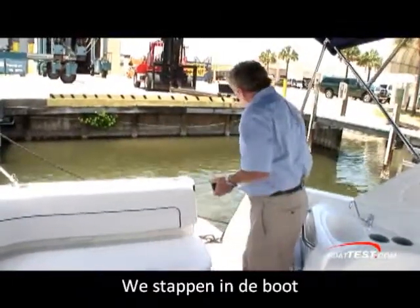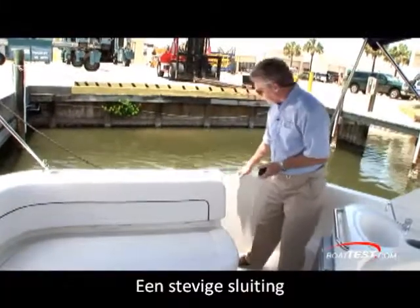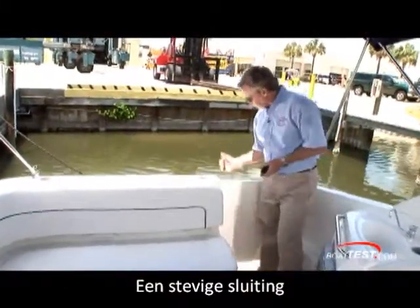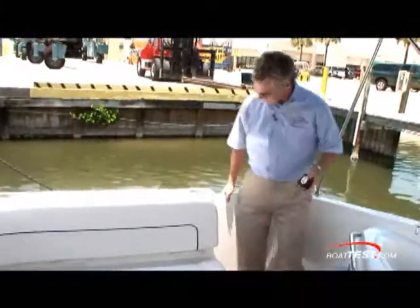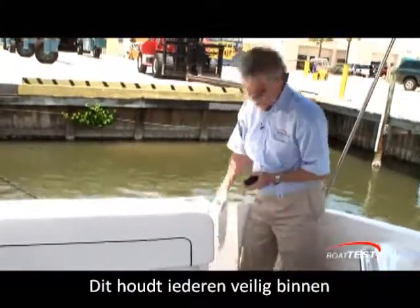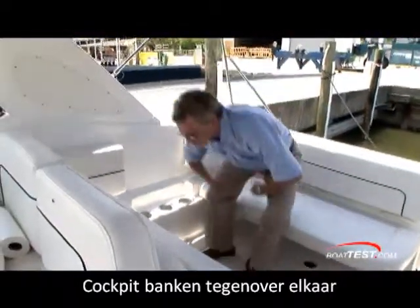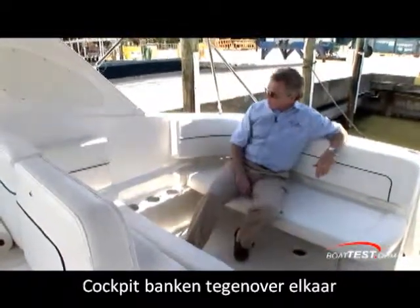Stepping into the boat, the cockpit door locks with a barrel bolt, and there's a notch in the full length of the transom here that keeps you nice and solid inside. That'll hold plenty of pressure should you stumble and fall into it. Cockpit seating is as you might expect in a boat of this class. We're facing each other for conversation.